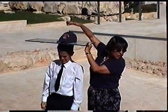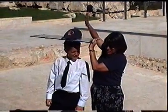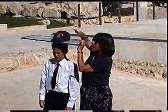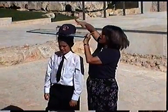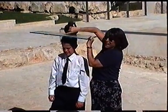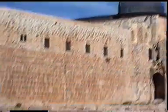Now, nothing remains of the temple. Nothing remains of this temple. It was destroyed in the year 70 by the Romans. What we remember on Tisha B'Av, it was destroyed, nothing remains. But today, what's in its place? The Golden Dome, exactly. But what does remain?